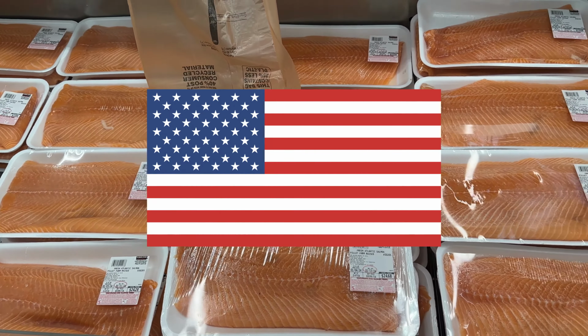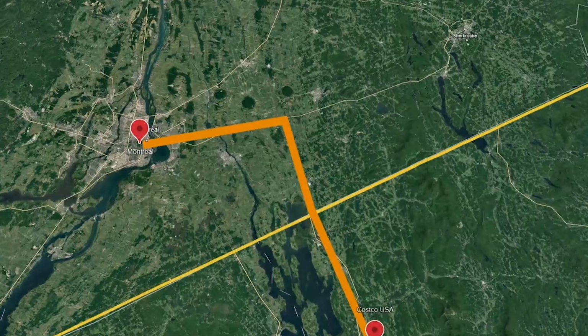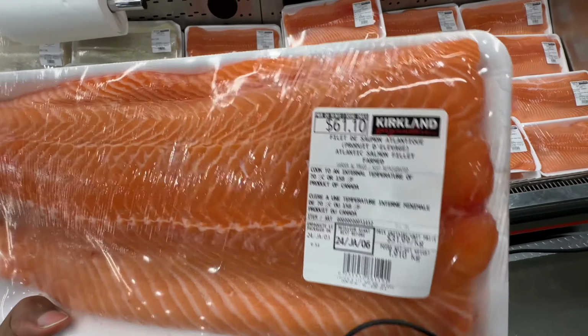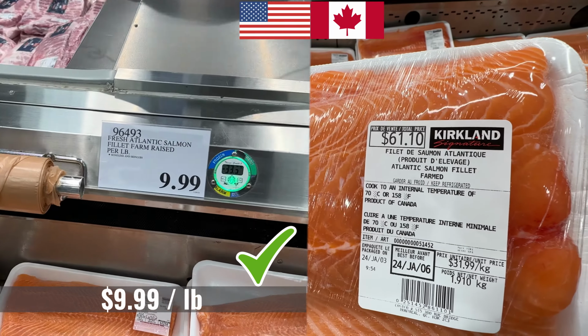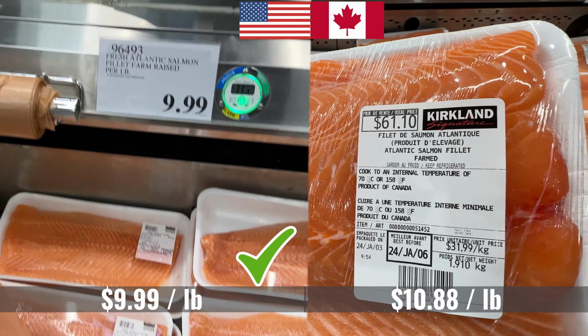Interestingly enough, when you zoom into the label for the US Atlantic farmed salmon, you will see that it is cheaper than the Canadian variant despite it being imported all the way from Chile. The Canadian variant of the salmon, however, was a product of Canada and not imported, yet it cost almost 9% more, $9.99 per pound in the US versus $10.88 per pound in Canada.